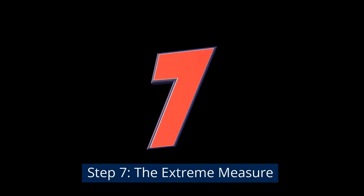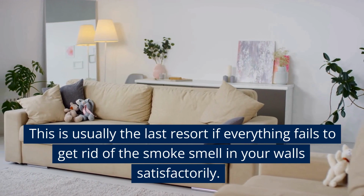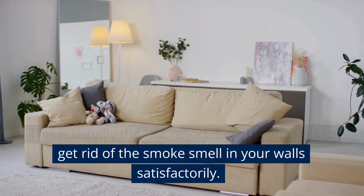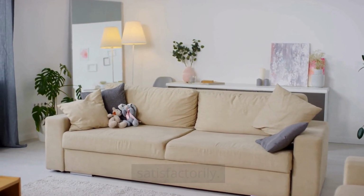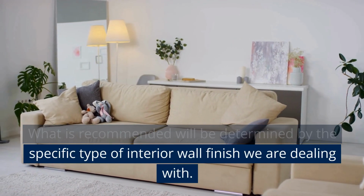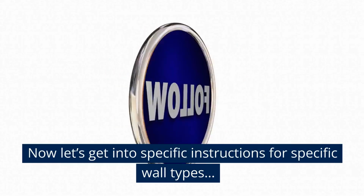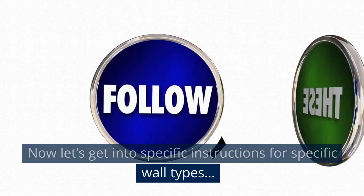Step 7. The extreme measure. This is usually the last resort if everything fails to get rid of the smoke smell in your walls satisfactorily. What is recommended will be determined by the specific type of interior wall finish we are dealing with. Now let's get into specific instructions for specific wall types.